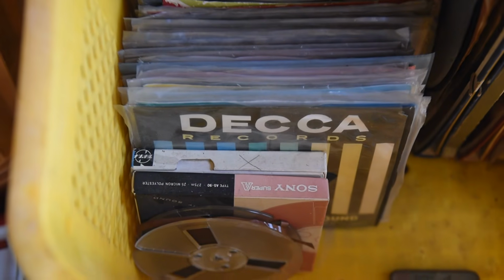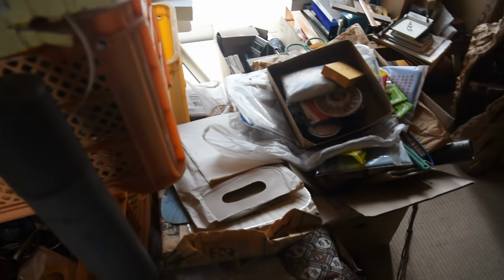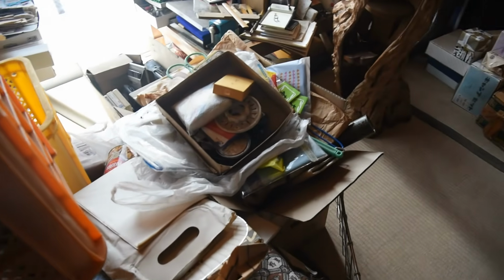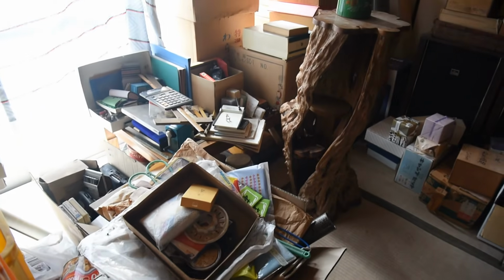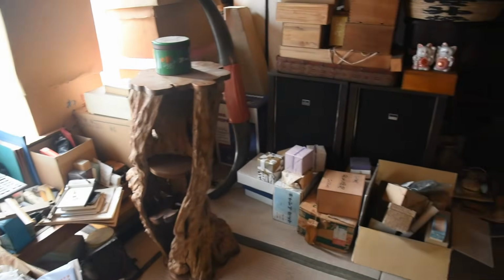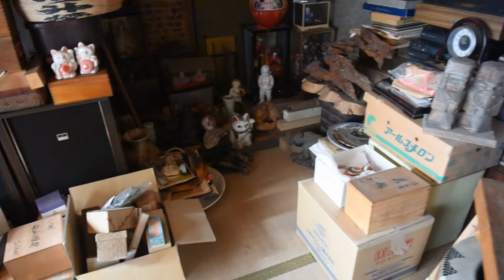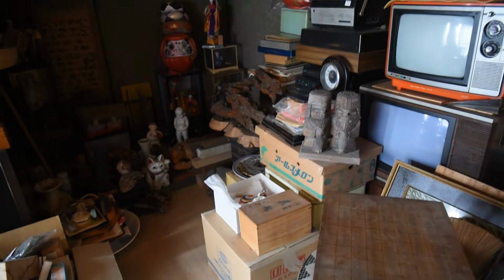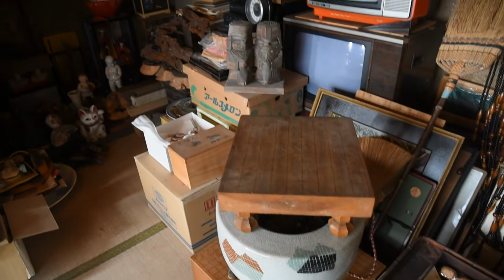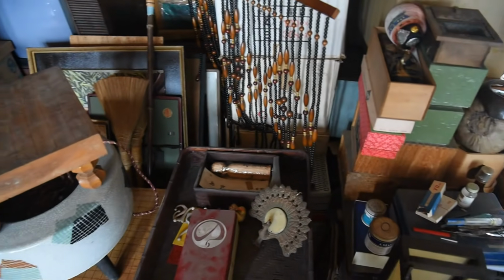Oh yeah, some reel-to-reels. Now, I understand completely that going through all of this old stuff, sorting, organizing, and restoring is not for everyone. It is very overwhelming, and it's a crazy amount of work even for me. But I am inspired and motivated to, over time, restore and save all of this. I don't want any of this to be thrown away.